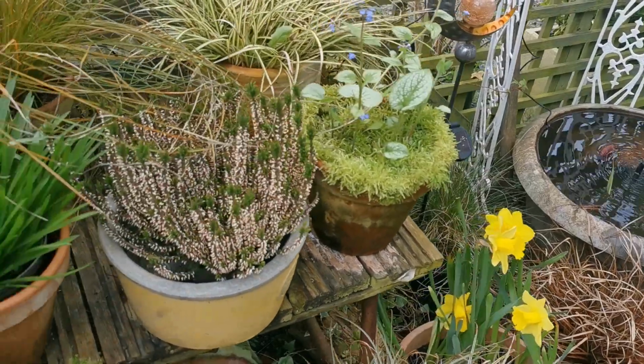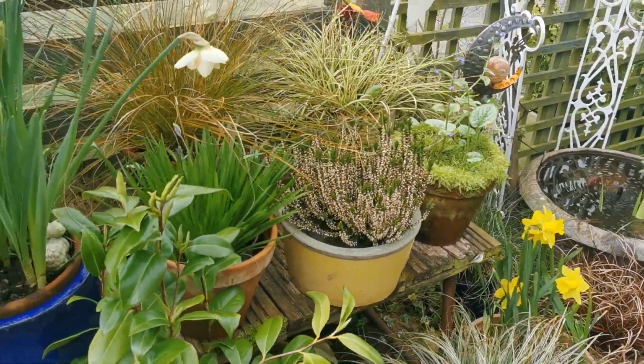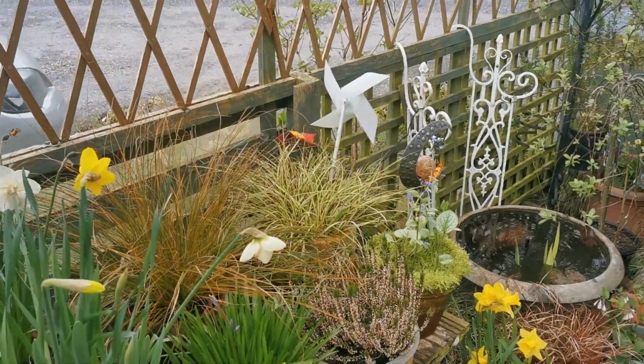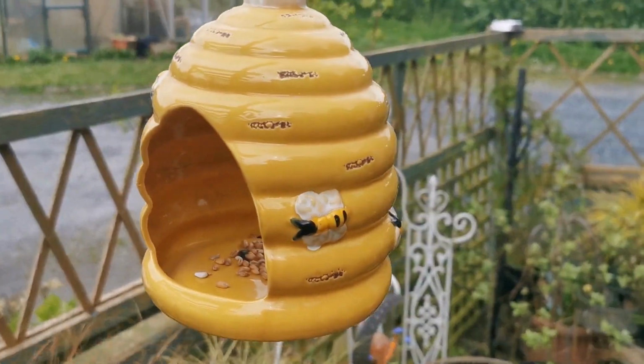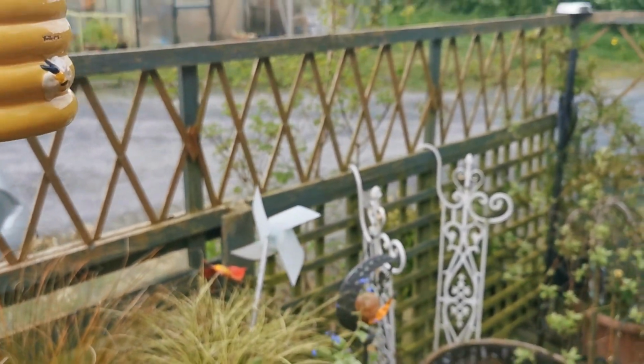I know there's discussions around should you have night lights in the garden, but these are all very subtle. I don't think it tends to disorientate. And there you go. A little bit of bird food while they get used to the fact that they can potter in there and hang.